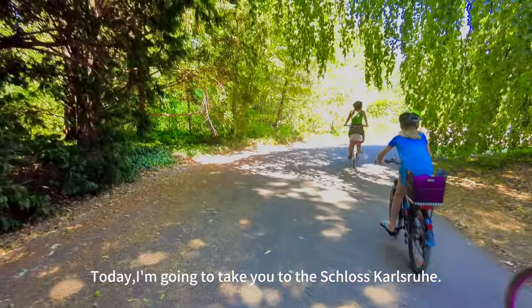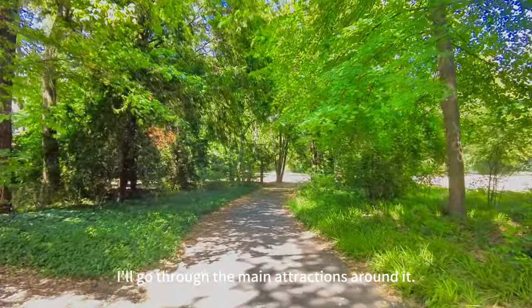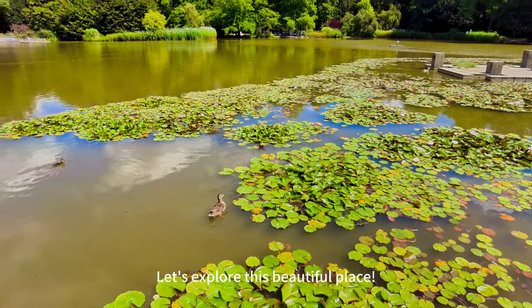Today, I'm going to take you to the Schloss Karlsruhe. I'll go through the main attractions around it. Please follow in my footsteps. Let's explore this beautiful place.